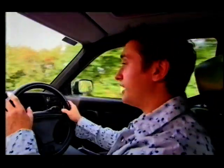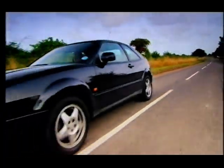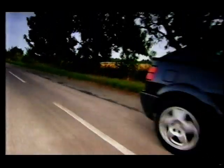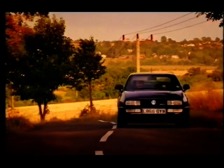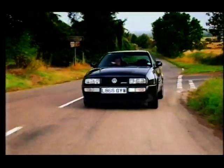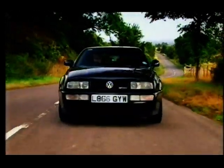That 2.9-litre V6 up front, 190 brake horsepower it puts out. It sounds fantastic. There were other versions available, but this is the one to go for, because that VR6 engine is one of the best VW ever made.